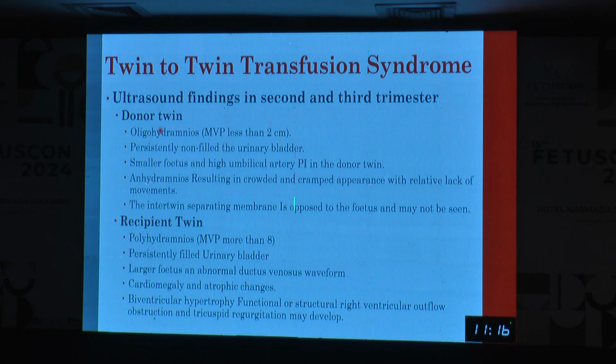Because of the hypovolemia, you get the signs on ultrasound. The donor twin will always be hypovolemic. Because of hypovolemia, you will get oligohydramnios and a persistently non-filled urinary bladder. The urinary bladder will not be visualized in the donor twin. And the umbilical artery will become abnormal. And because of the anhydramnios, the fetus will be trapped against the uterine wall. Sometimes the membrane will not be seen because the membrane is opposed to the fetus surface.